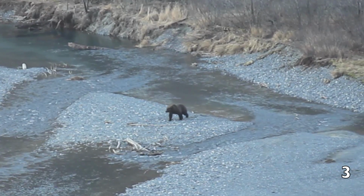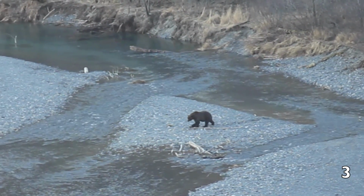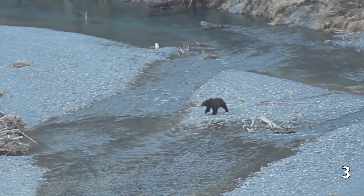Bear number three here is fairly similar in size to the first one. 8.5 foot bear is our guess. It's a couple days after the first one, so possibly could be the same bear.